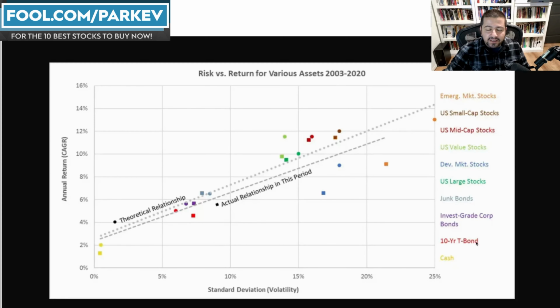The next thing is the 10-year government T-bond. That's the next least risky asset. Then you have investment grade corporate bonds. These are bonds from corporations rated with high credit scores. The next one is junk bonds. These are bonds from corporations with bad credit. These could be riskier because they have too much debt. They're in financial trouble. They could be going out of business. These are called junk bonds, bonds from companies that are in danger of not paying back those bonds.